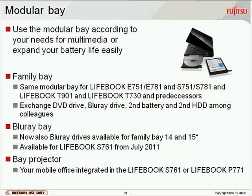But we're offering much more. First of all, a family bay. That's really a very cool functionality. We have the same modular bay for the E751 and 81, S751 and 81, in the LIFEBOOK T901, so the tablet, and the LIFEBOOK T730, the 12-inch tablet, and also their predecessors from this year. So we have a real family concept, also with history, with our predecessors, where you can exchange the drives.